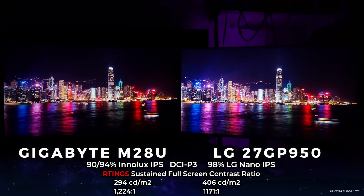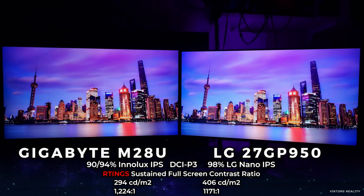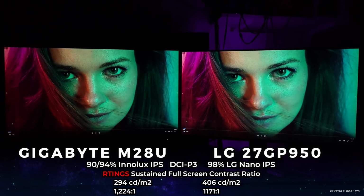The M28U is an amazing monitor, but there is one issue with local dimming. I just want to state this is on firmware F03. There is a new F06 firmware that I will test once I'm able to update, but as soon as it's available, I will update this monitor and retest this section coming up. So let me tell you scene by scene what is happening with the M28U's local dimming.